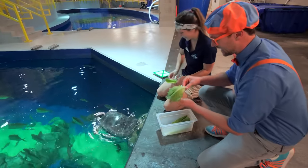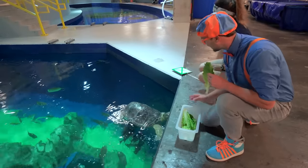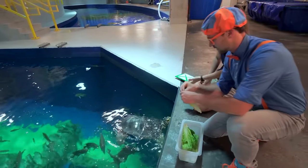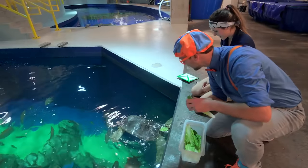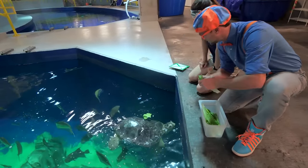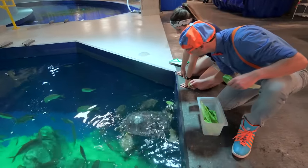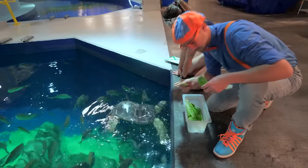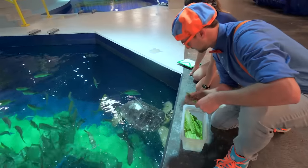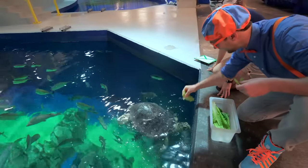Can I try feeding Greta? Yeah. All right. How do I do it? Just a little bit. The whole leaf, you just pop it in front of her. There you go, Greta. Whoa. Hey, what are you doing? It's behind you. Should I throw another one? Sure. There we go. Sometimes you just have to. Ooh, Greta's hungry. Here you go, Greta. Yum.